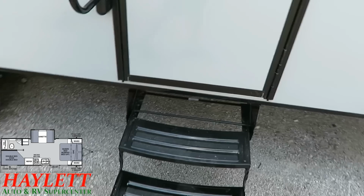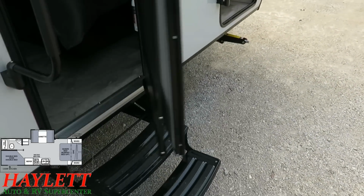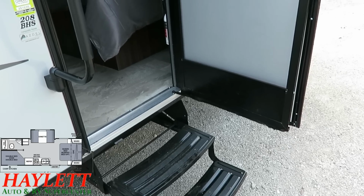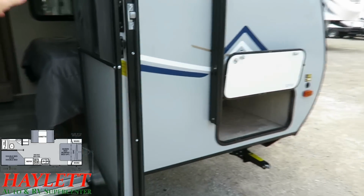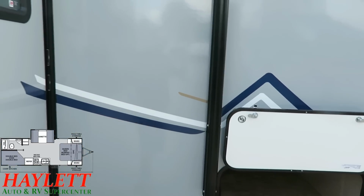Now on our main entry door, we've got this bigger entry handle right here, and you can see that we've got the easier dual entry steps for coming and going. But what's also cool is the door is strutted so that it's not going to slam open against the side of the camper. Now, it is also very intelligent. If you decide to take that strut off, the door can open all the way without hitting the awning, which is another intelligent feature.